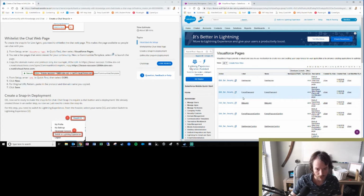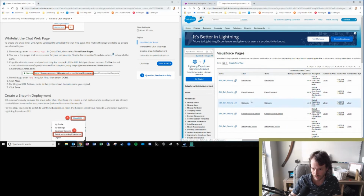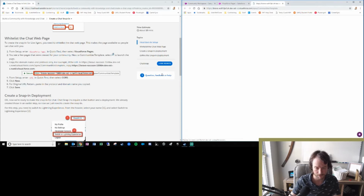All right, so that is the communities template. And order these by label. There you go, communities template. Boom, right here. Go ahead and launch it. Copy the domain.